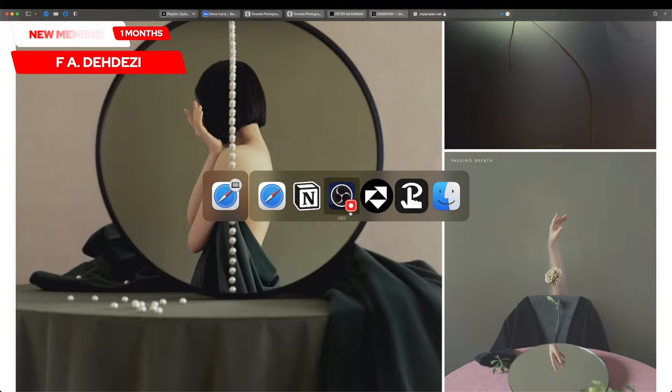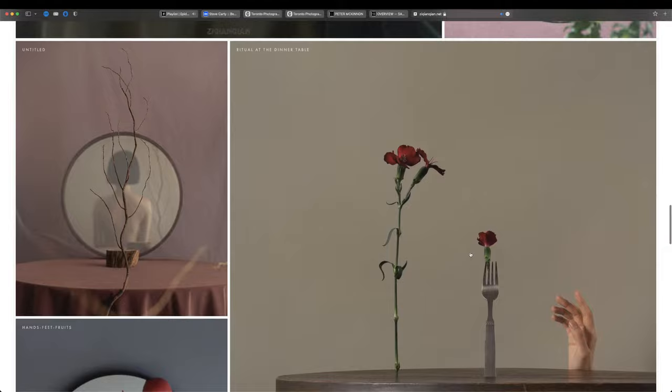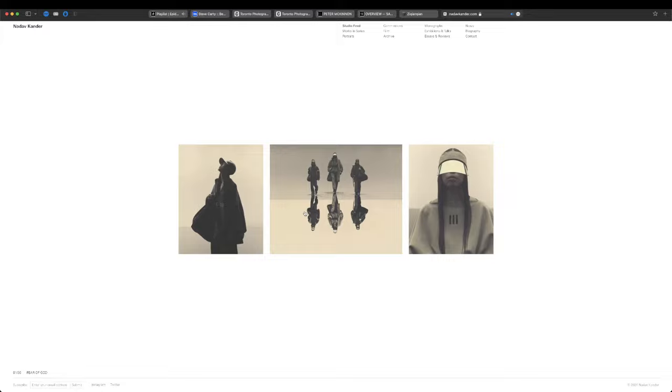So simplicity. You can see simplicity doesn't mean sacrificing creativity. It's about presenting your art in a way that captivates and resonates with your audience. It's a streamlined approach to delivering your photography. And this is just one. I'm gonna show you another incredibly simple site that I really loved. Nadav Kander. Let's look at Nadav's portraits.